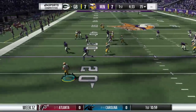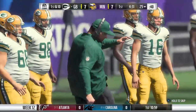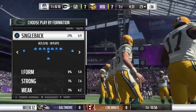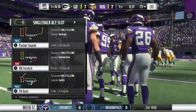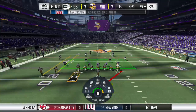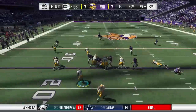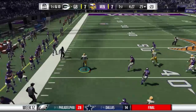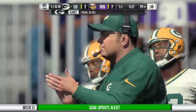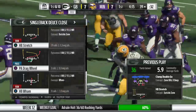This fielded at the 2. And not a bad return here. He gets it out to the 25-yard line. They find some open field here. And he's taken down, but not before he gets this into enemy territory across the 40. A big play on the ground there. It goes for 36 yards.